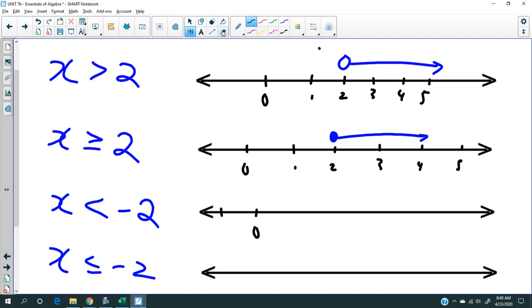I gotta erase this. So in order to set up the number line, it's very important to look at this number first. Sometimes I'm really not paying attention, so that's not good. Okay. So let's see, -2, yeah. Arrow goes to the left. Filled in or no? No, do not fill it in. No line underneath.